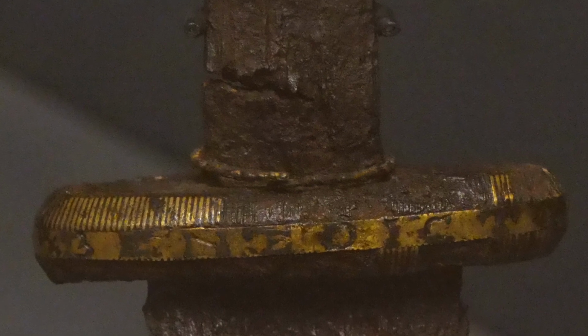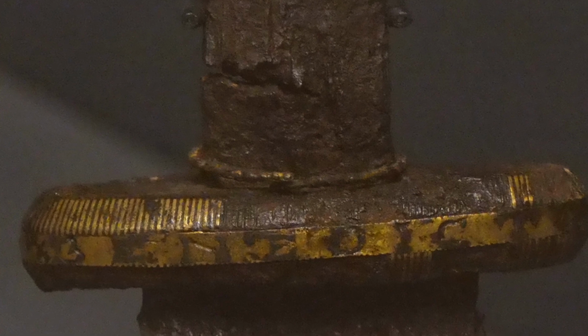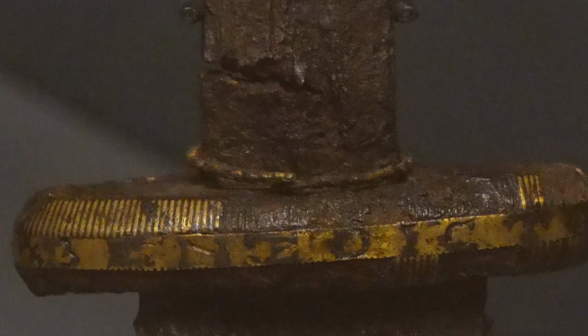And so while this Mannheim type hilt I think can certainly be classified as a Frankish design, it was popular among the Danes.